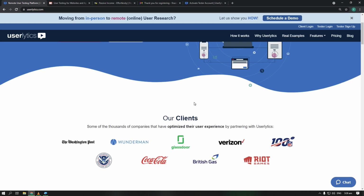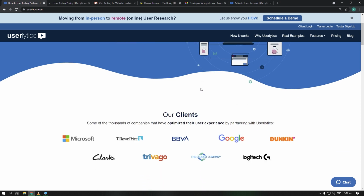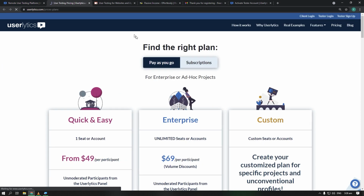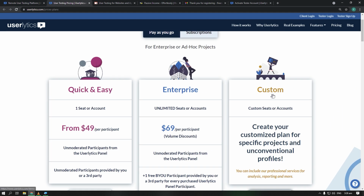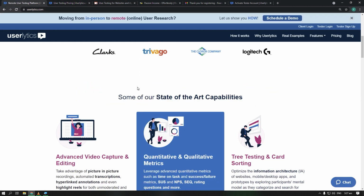Userlytics needs people to test out the games and websites, and they're willing to pay people a lot of money despite the fact that you literally need no skills to do this. You can get paid big time, and Userlytics will give you detailed instructions as to exactly what you'll need to do. But I want you guys to keep watching because I will explain the entire process step by step, as well as giving you a bonus platform later on.